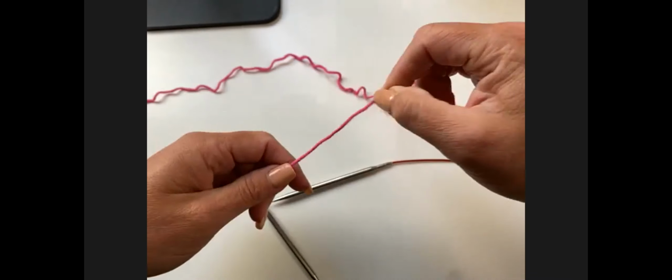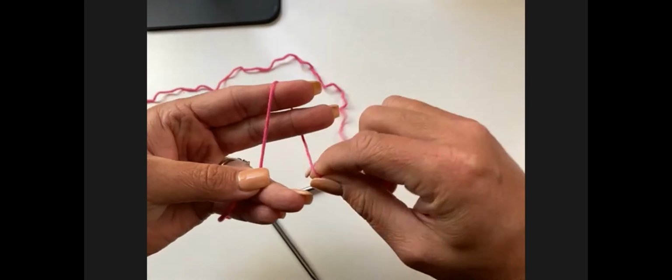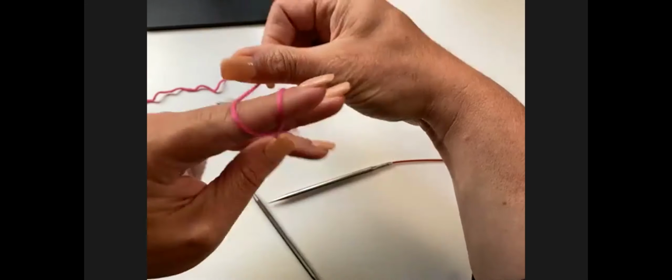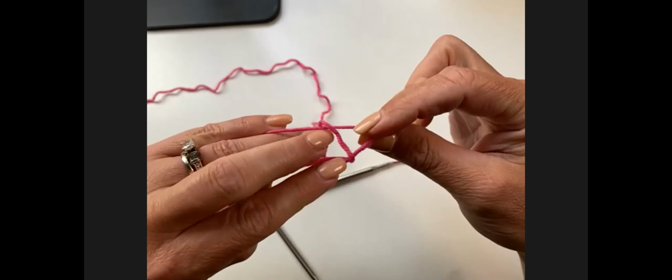So here we go. Tail of the yarn in the palm of your hand. Working yarn around your forefinger and middle finger. And when you come back up, cross over. Rotate your hand. Go underneath the front loop. Grab the back loop and pull it off.